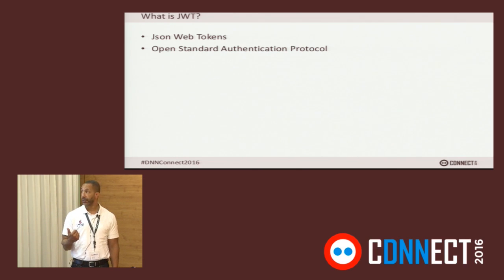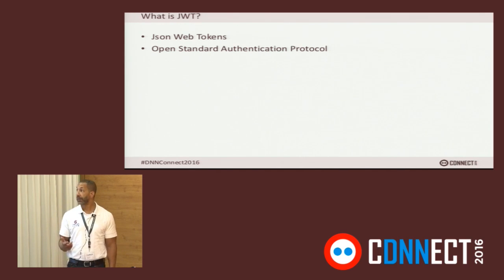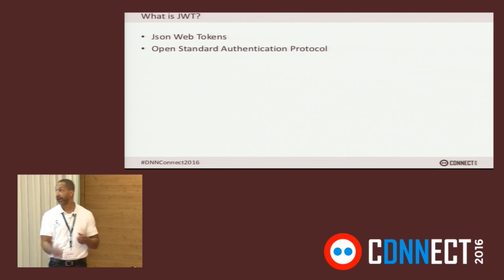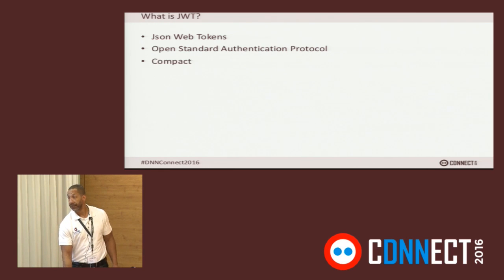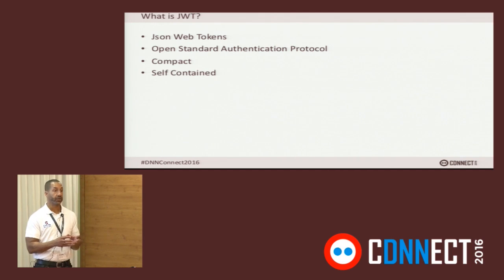JSON Web Tokens is essentially an open standard authentication protocol. What that means is, if you look at TCP/IP, where you've got SMTP, you've got HTTP, it's really a wrapper around the protocol that handles the data that gets moved back and forth. It's compact, so everything is pretty much handled within the JSON package itself. It's self-contained. That means everything that you need once you authenticate is contained within this package.